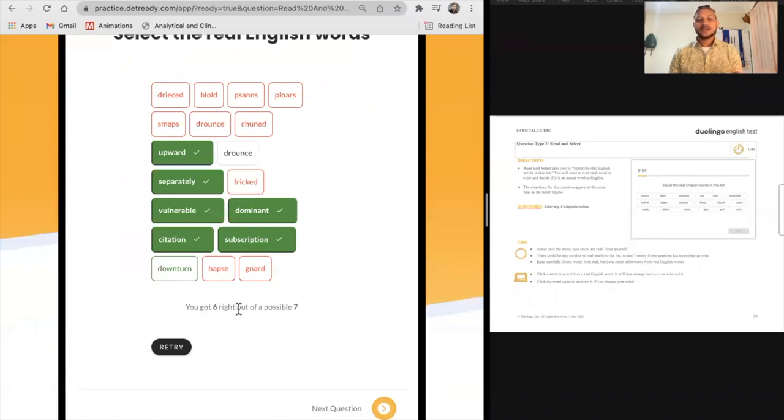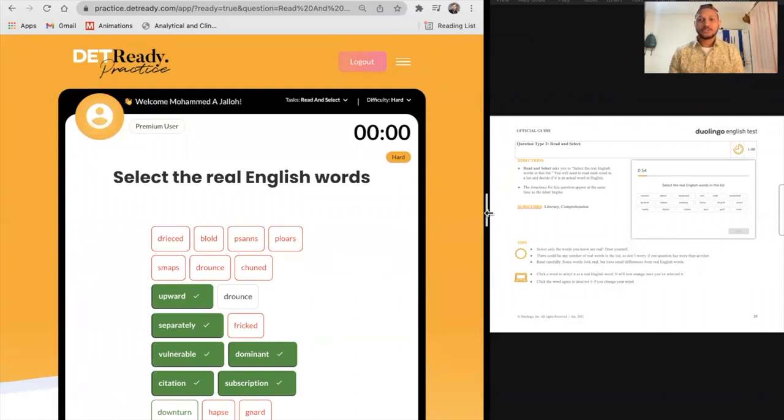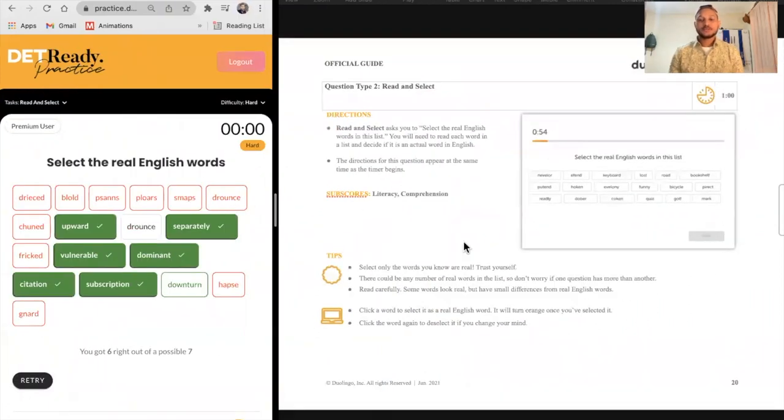So I got 6 out of 7. It will show you the result, so this way you know whether your questions are correct or not. So that is the second question type in the Duolingo test.